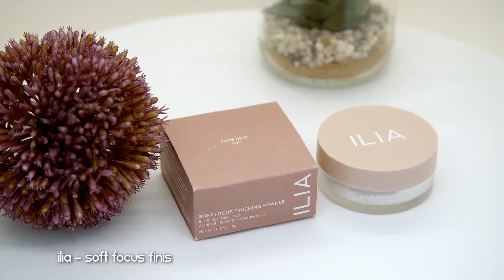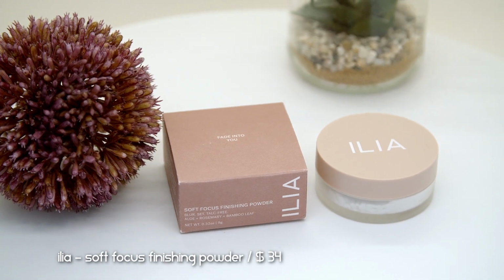So my base is pretty much on, so let's lock this foundation and the concealer in with some powder. I don't have a new setting powder, so I'm just gonna go in with what I like and what I know. So I'm gonna take my Ilia Fade Into You Soft Focus Finishing Powder just for my under eye area, and then I'm gonna use a different powder to lock in the foundation.